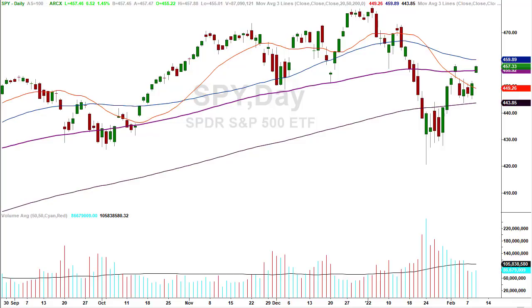We're looking at a daily chart of the SPY or Spider, which is the proxy for the S&P 500. What do we have on the docket today? Well, here's what we have. We're going to take a look at the daily chart and talk about the thing that's jumping off the page. And then we're going to discuss some of the possibilities going forward.